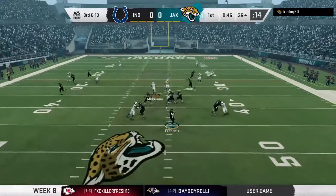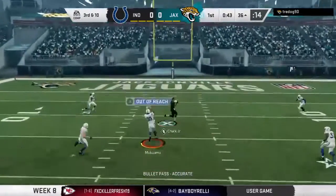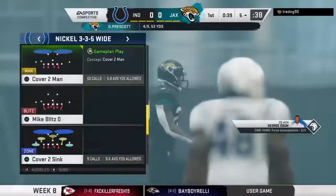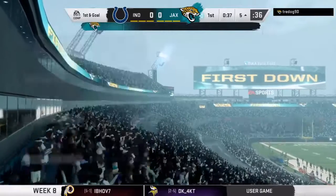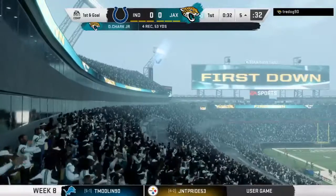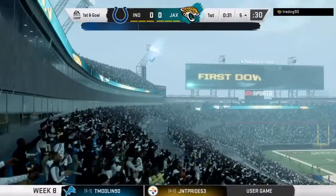On third down, it's Prescott. The open man is Chark. It's complete. And he gets it all the way down inside the 10 and they mark him at the 5. Better than a 30-yard gain as we wind down towards 30 seconds left in the quarter.